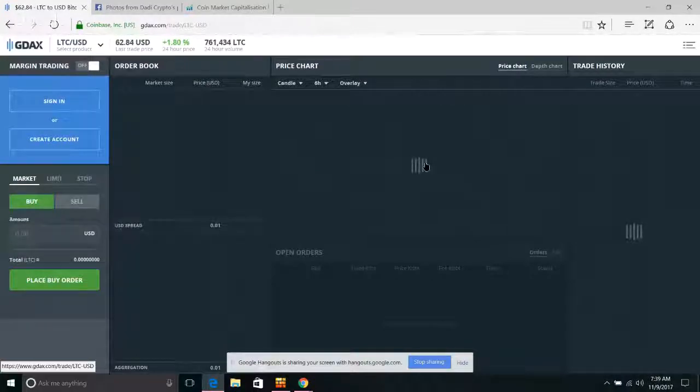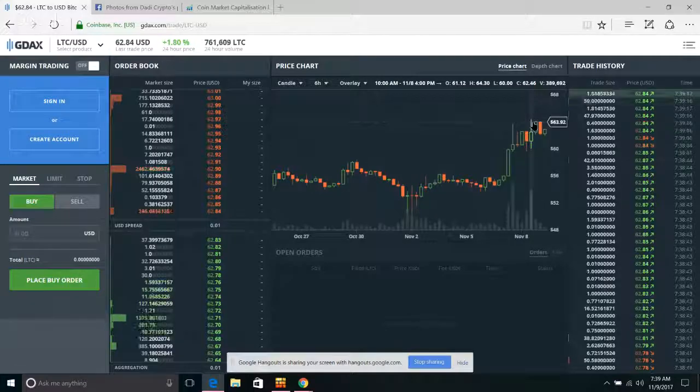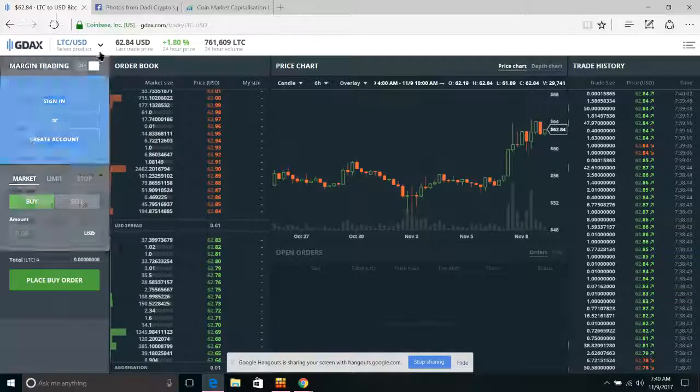Litecoin, same story. It was around 55 till noon yesterday, where it shot up from 55 to 63. Actually, it went up all the way to 64 or 65. A slight correction now. So this is what you'll probably see even with Ethereum, that you'll see this red candle pretty soon. So Ethereum may come down a bit. Right now Litecoin is at 62, up from 55.